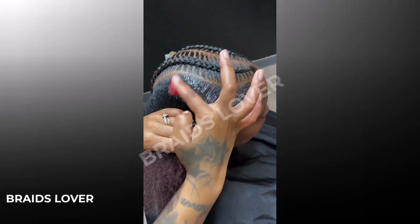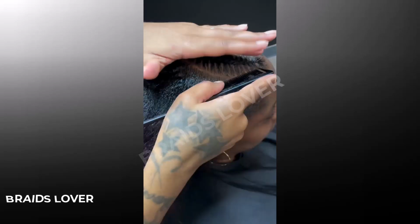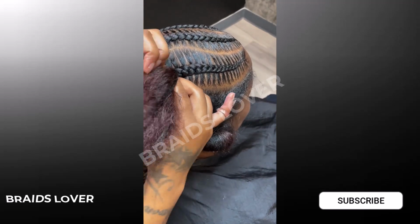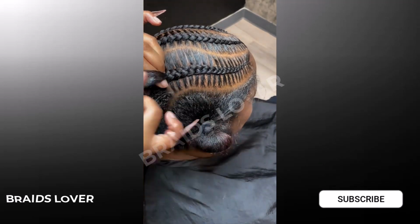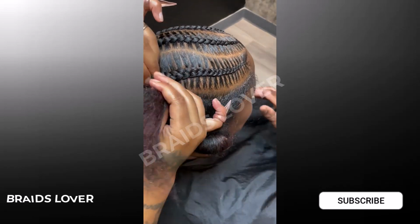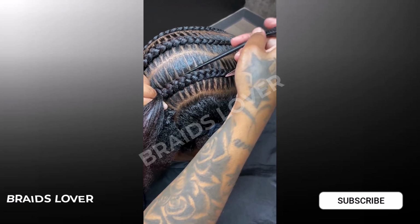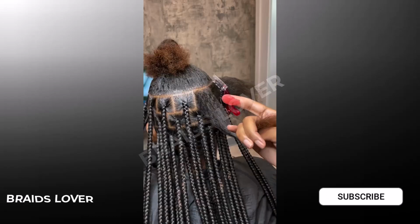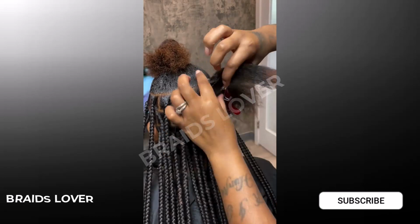When it comes to showcasing beauty and creativity through hairstyles, Black women have long been at the forefront of the game. The art of braiding and cornrowing hair has deep cultural roots in the African and African American communities. These intricate and stylish techniques not only look stunning but also have significant cultural and historical importance.